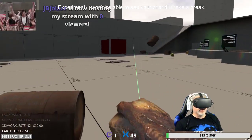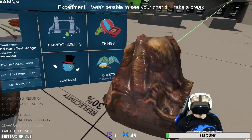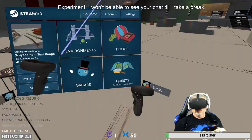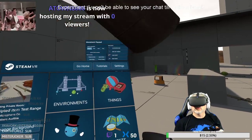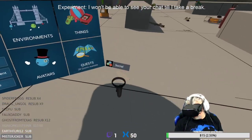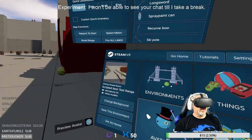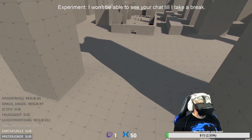I don't know. Where'd you get fireworks? Oh, spawn items? I want a paper plane. There's some laser pistol. Oops, wrong button. I'm not used to the controls. I sometimes end up taking myself weird places. Speaking of, I just got thrown out of the map.